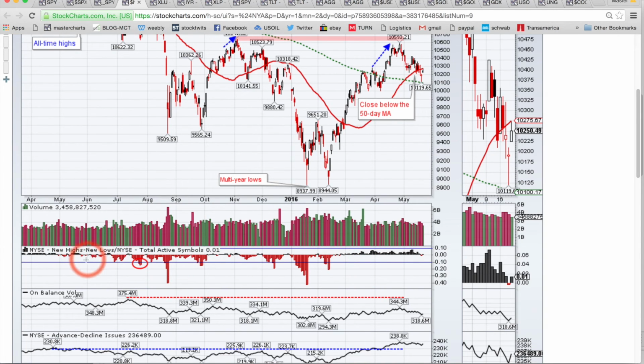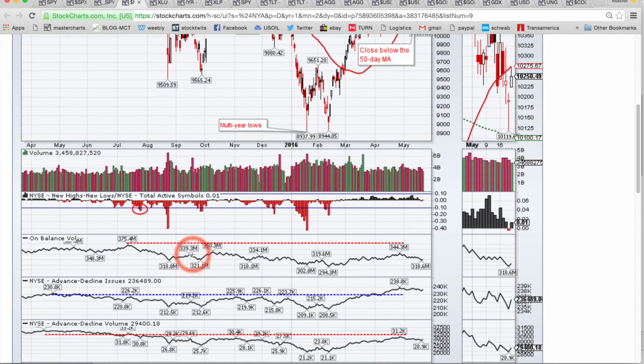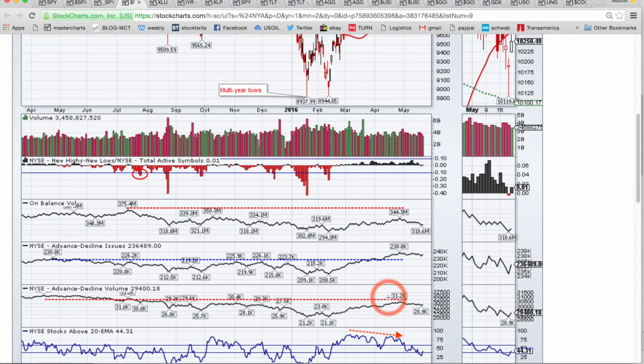Down below here we have new highs less new lows divided by total active symbols, and I showed this before. We closed below the negative 10% here, minus 0.1 is 10%, back in July of last year, and since then we were not able to close above the positive 10%. In fact, you can see that we were getting pretty much new highs, new highs, and then just recently we started getting new lows, outnumbering new highs. Again, the volume has been lacking on this rebound, and we did not get a breakout just yet. The number of stocks participating, of course, did get a breakout.